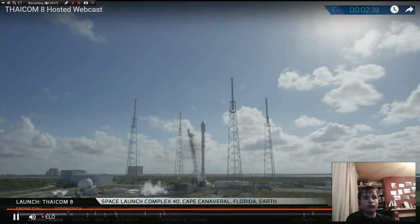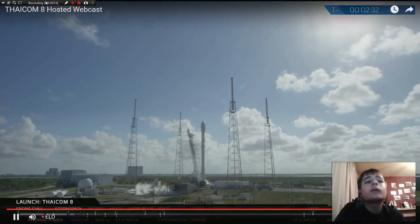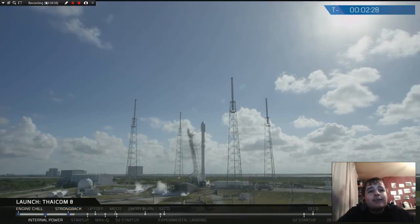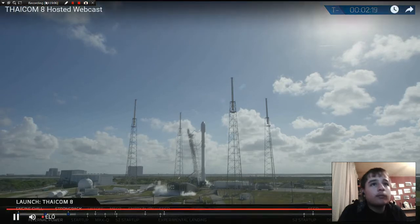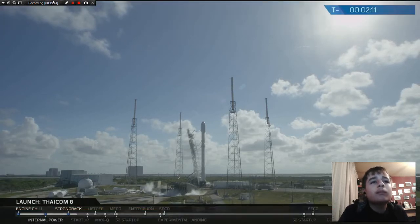Stage 1 locks secured for flight. I think strongback motion is stopped, strongback fully retracted. Excitement is building. Oh yeah, there is actually the hangar where they assemble the vehicle. Strongback retracted and locked out.